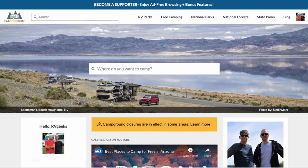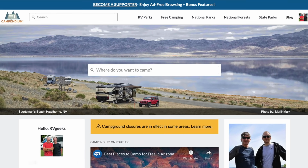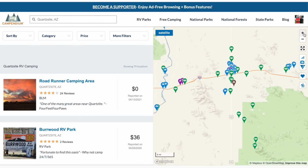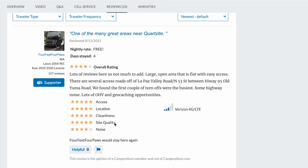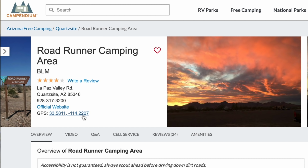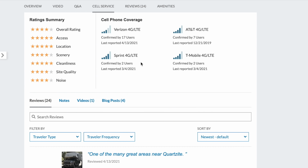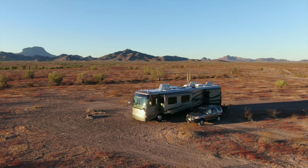The next app and website we use a lot is Campendium. It's not a trip planner, but it's a really valuable resource anyway. Created by fellow full-timing friends of ours, Campendium has become one of the top resources for boondockers. If you're interested in finding something off the beaten path, this just might be the place to find it. There are lots of user reviews and information about ease of access, GPS coordinates, and lots of other details. Users can also upload photos and, very importantly, provide details about cellular connectivity for multiple carriers. Some of the best boondocking locations we've ever stayed in, we found on Campendium.